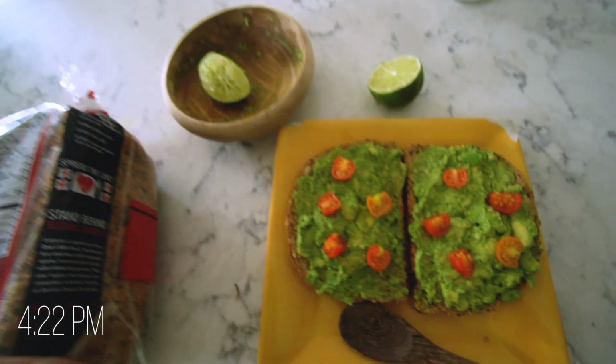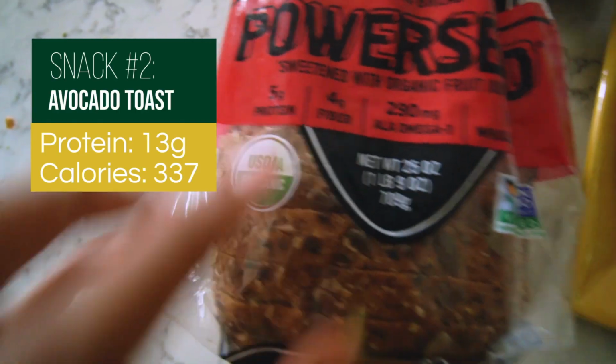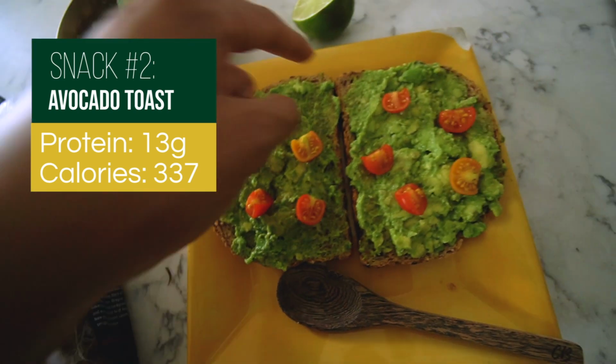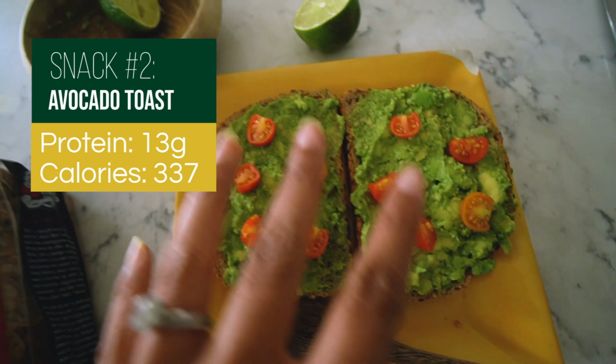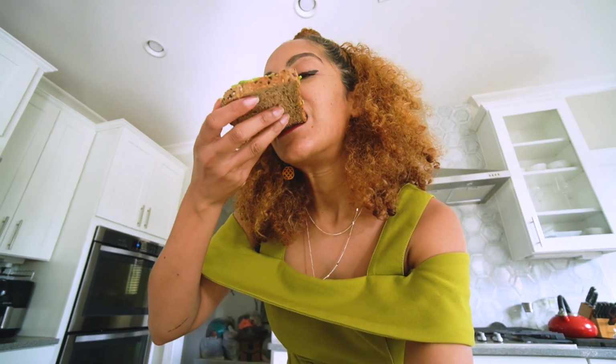All right, so here is my afternoon snack. Very easy to make, 3-minute snack, nothing fancy. Just mash some avocado together, put some lime juice in it, and some salt. The bread that I use is Dave's Killer Bread. It's got 5 grams of protein per slice. So that's 5 grams of protein right there, 5 grams of protein right there. Overall, this is a 13-gram protein snack. Simple and delicious.